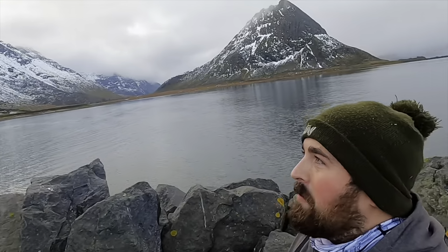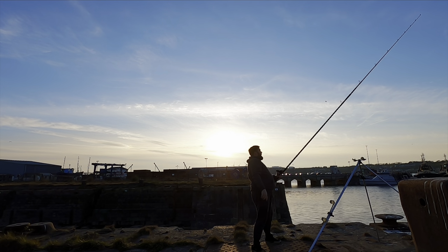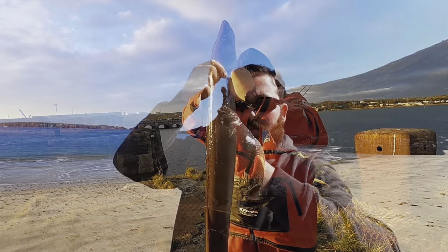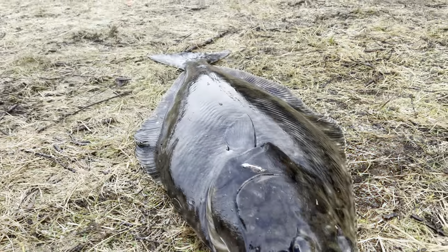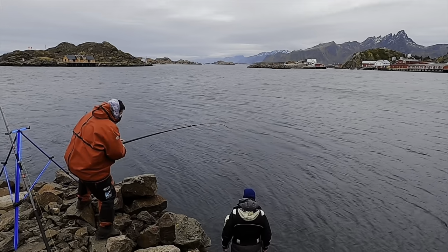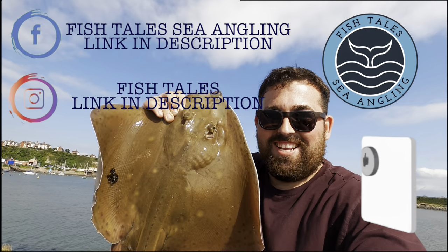Welcome to beautiful Norway. This is why we come to Norway. The size of its guts. He's full up on something. 35 pound 11. Whoa, look at that. This is not what I wanted to happen. And it's a tea bag.